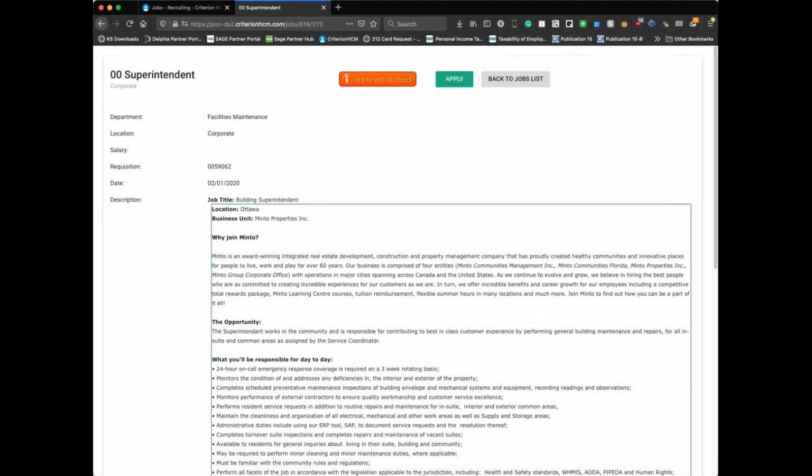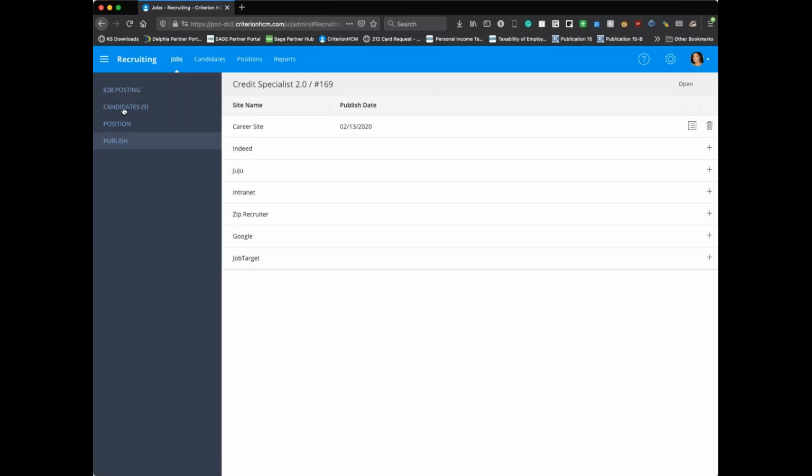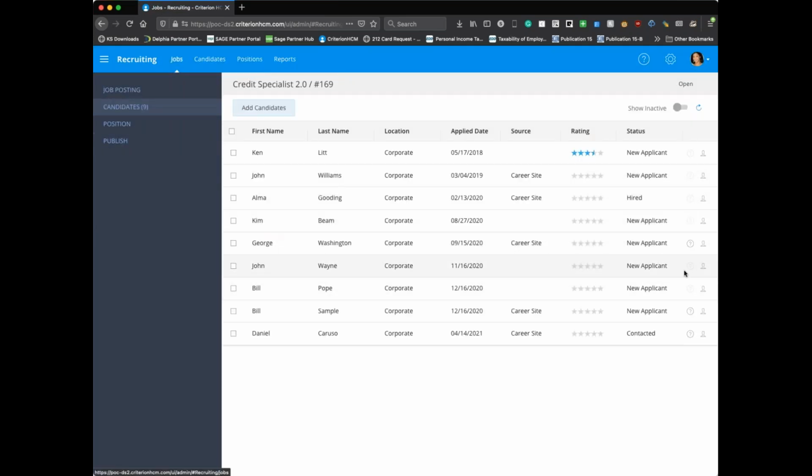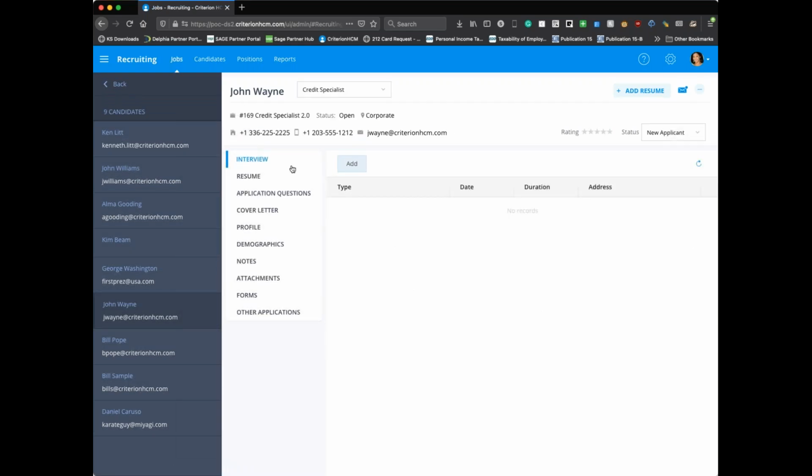And the nice thing about this is that this is all one system. So when we have somebody who's a candidate, we've decided they're the right person, it's literally just a couple of clicks to make them an employee. You're filling in some information about them, but it's just a matter of telling the system that I'm now taking a candidate and I am making them an employee. So if John Wayne is the right person for this, you'll see I can just go right up here and create a new employee right from here.